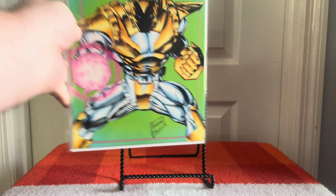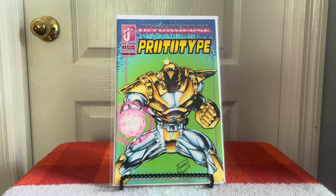Changing up, we have Prototype number 1. This is from 1993. Malibu was the publisher, and the line was the Ultraverse. They had some handful of characters, Prototype being one of them. Definitely some similarities to Iron Man. This had other titles, for example, Prime, Hard Case, and some other different types of books. So a little bit fun, definitely a little bit more of a juvenile title aimed for younger audiences.